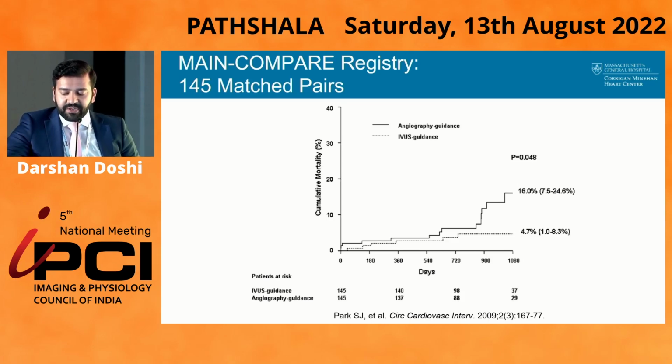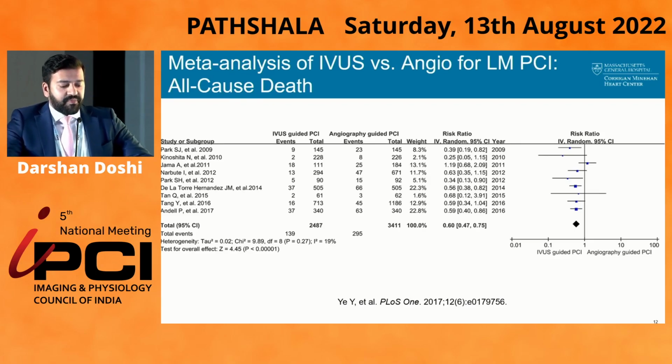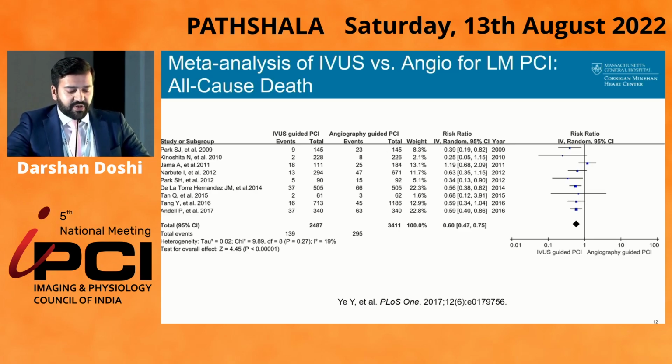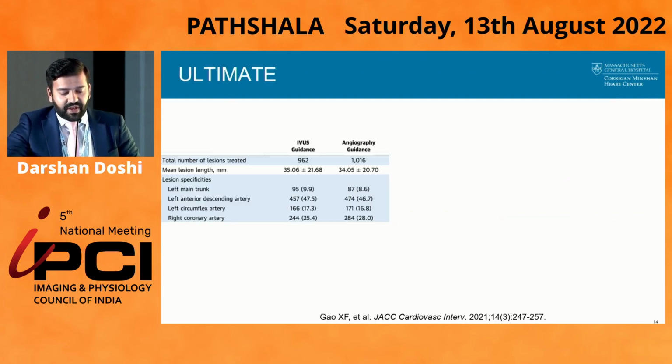It was 145 matched pairs receiving drug-eluting stents, and the 3-year incidence of mortality was lower in the IVUS-guided arm compared to the angiographic arm for left main interventions. And there was nearly a 4-fold lowering in the mortality if you used IVUS compared to if you did not. There have been subsequently many other analyses and clinical trials, but this meta-analysis, which goes out to 2017 and looks at all-cause death, shows that if you use intravascular imaging with IVUS compared to angiography, the totality of data really shows that you can decrease mortality with IVUS.